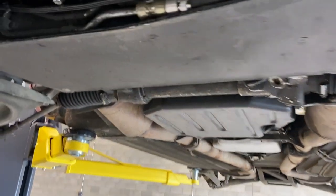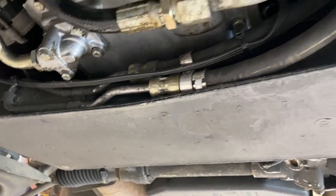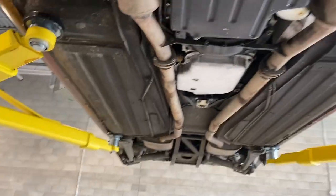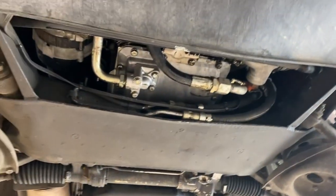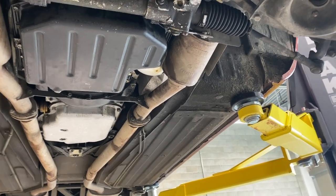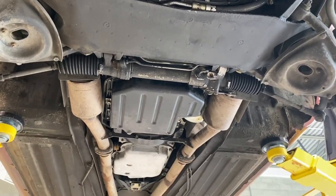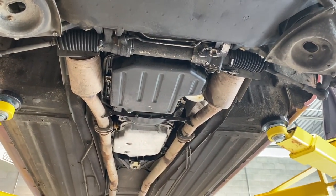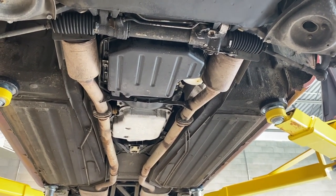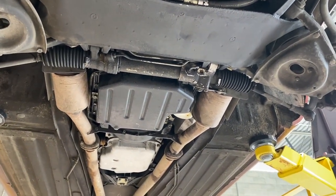So we see, I believe those are power steering hoses. There's the steering rack over there, the catalytic converters and the transmission. And it all looks pretty decent. You can see a little drip of oil, so it does drip a little bit. I don't think enough to warrant all the work to take this all apart right now. I want to drive it a little bit and see what else might be leaking before I disassemble that. So I'll put up with a little bit of a drip, at least for a while.